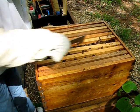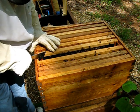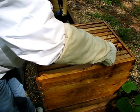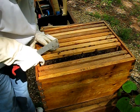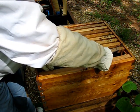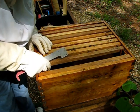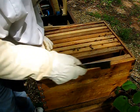Not good. But if that queen cell does emerge, then we might get lucky. Again, I'll have to check it in a few days and see what it looks like. The weather's been real cold and kind of damp lately. Having to go real slow because there's a lot of bees on the frame. I don't want to pinch.